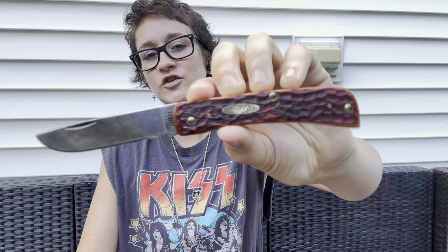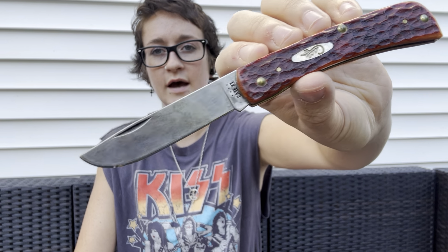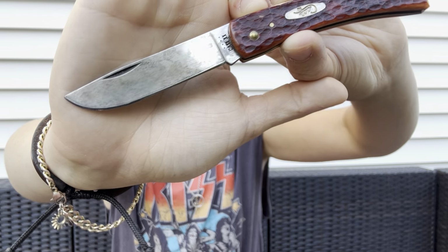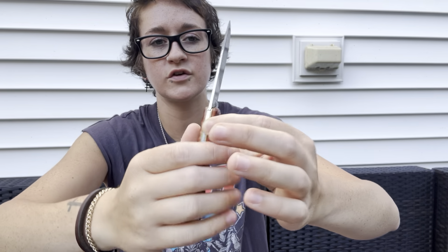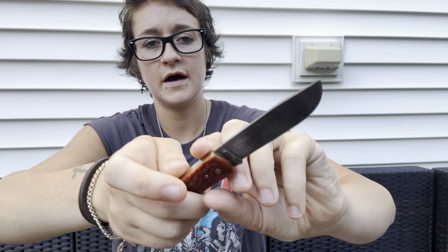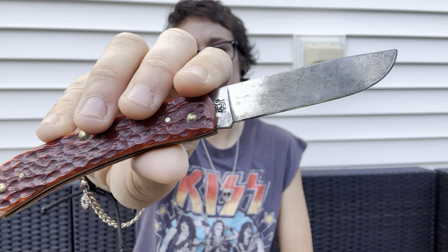Anyway, in there we do have a chestnut bone CV Sodbuster Jr. Absolutely gorgeous. I'm trying to pick up the shiny edge that it has. I've used it since I put this edge on, so the edge itself has a little bit of a patina, but you can see it has my edge on it, not the edge that a Case knife would come with. I really widened that bevel and it enhanced the edge retention and cutting performance quite a bit. They don't make this anymore. You can't really get these unless you get them on the secondary.